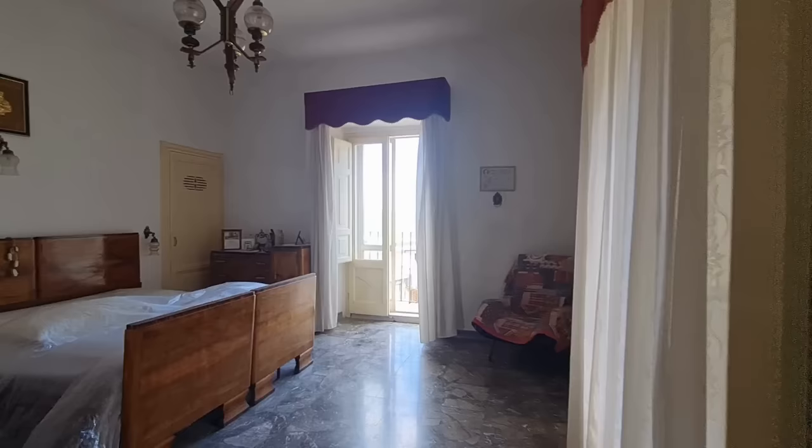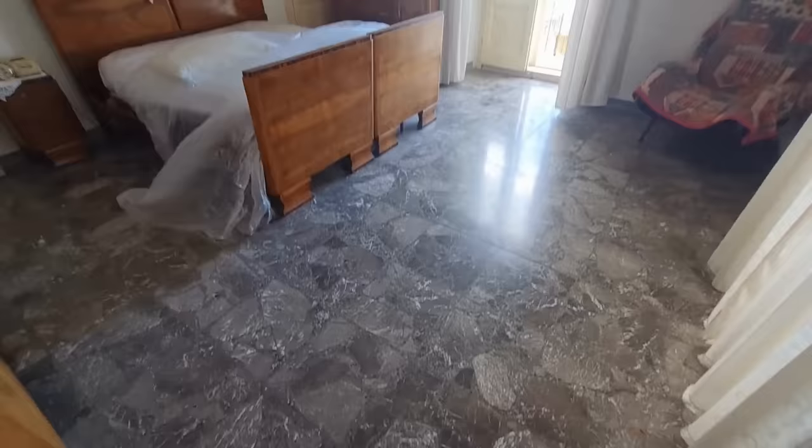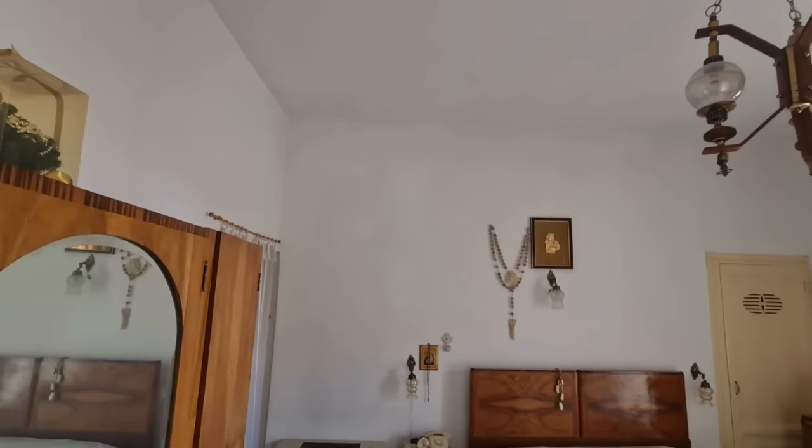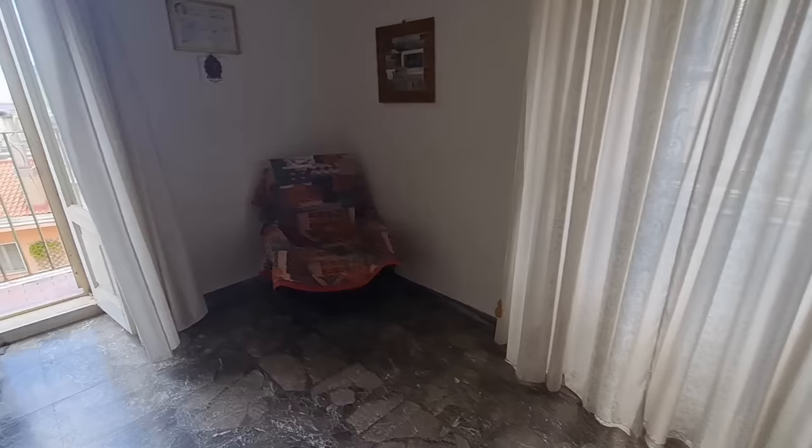This next room is done as a bedroom, but this really should be a lounge. He did say originally it was a lounge. Look at the flooring again. Great. And this is a really light room. The ceilings here can't be far off 4 meters, 4 meter height. This is a great, great size room, with two big windows and a little balcony off of what would be the lounge.